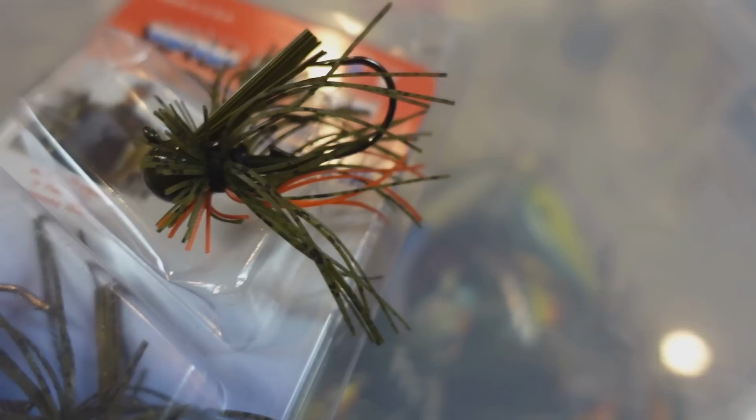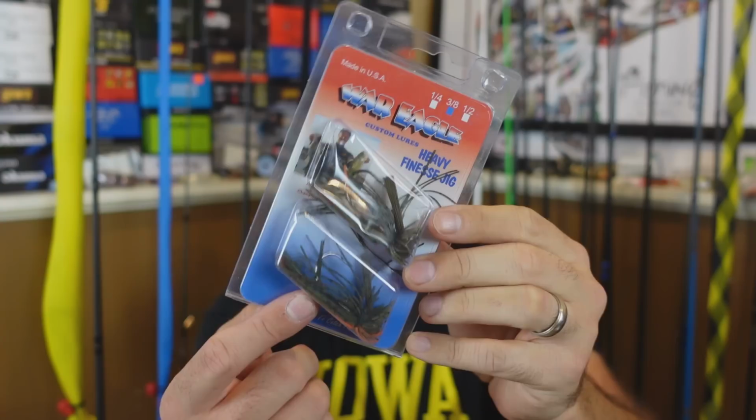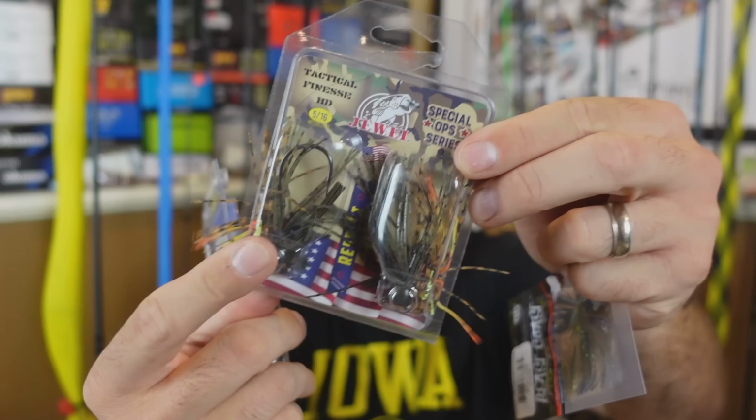Now, as far as brands, I know for sure Randy's favorite is the War Eagle finesse jig, 3/8 ounce. He likes a green pumpkin with the orange on it. That's his favorite. Black and blue is another good color. Any sort of version of green pumpkin. These jewels, I've actually liked these.